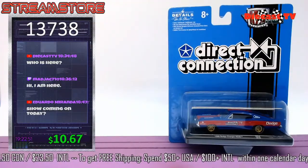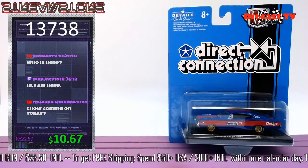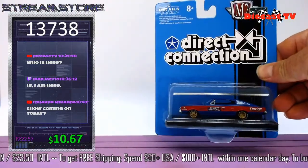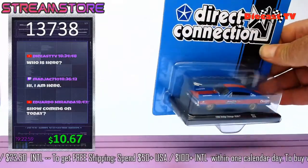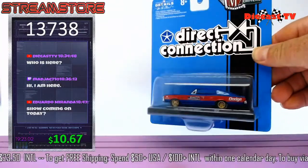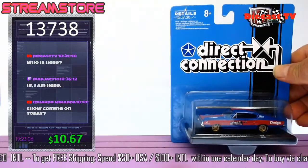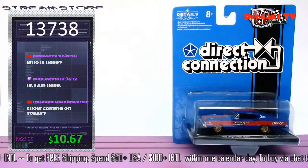How many of you guys remember Direct Connection? Well, I do. 1966 Dodge Charger Hemi. Look at the lines of that car. Look at the blue. Look at the red. Oh, baby. That is gorgeous. Check out the wheels. Check out the mags. Listen, don't wait. If you're a Mopar lover, get it now.